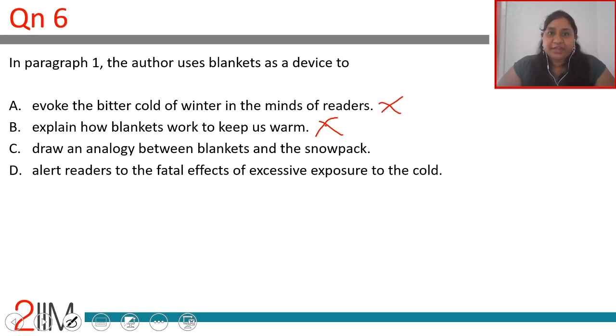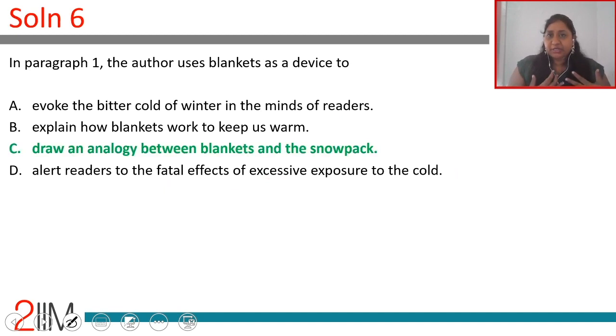Alert readers to the fatal effects of excessive exposure. He's not talking about fatal effects. D does not make sense either, which means pretty much the only option that you're left with is C. And it makes sense. By talking about us burrowing down into blankets and animals burrowing down into the snow, he's making a comparison, which is an analogy between blankets and the snowpack. Works for me. I'm going to go with that.